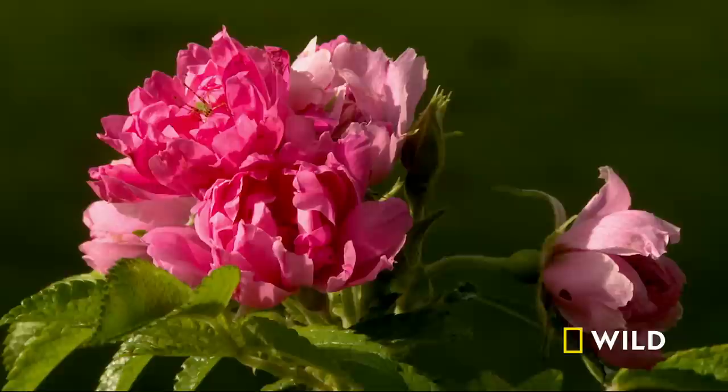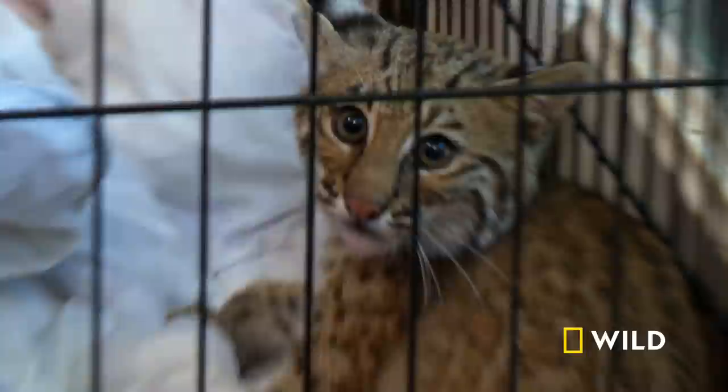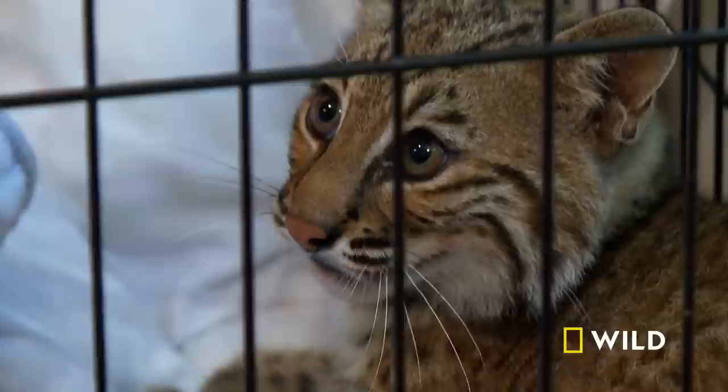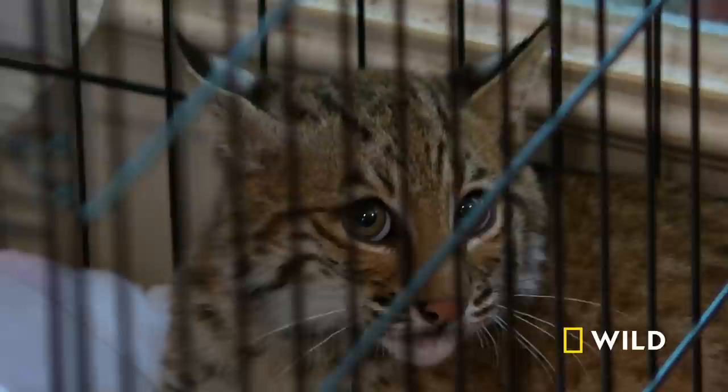Now weighing in at over 10 pounds, Bobcat Marley has outgrown his indoor cage and is ready to start using his claws. You ready to go into the outdoor enclosure, Marley? You just wait till you see how big it is outside. It's gonna be much bigger and nicer for you out there.